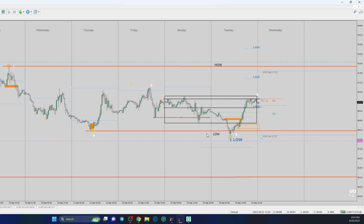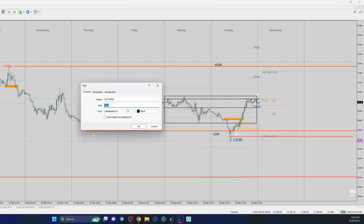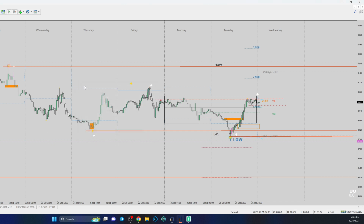So real quick, let's do this. Let's draw this low of week here. Who knows? Price might come down here. This is pretty extended a little bit. It's the new low of week. This was actually last week's low. So let me make a correction there. Just like that. And then this now is the low of the week.